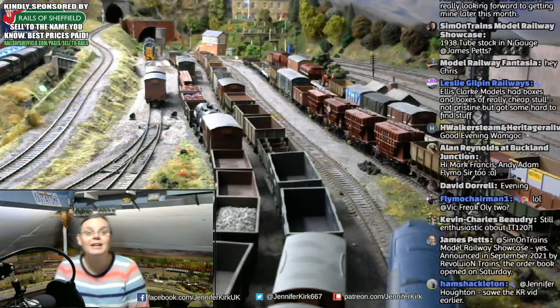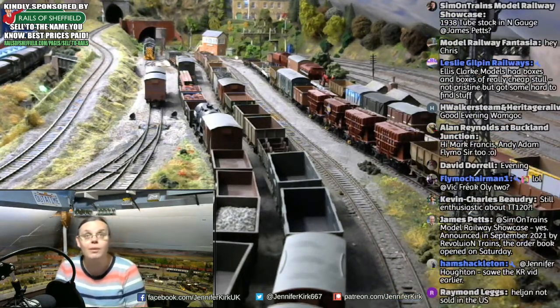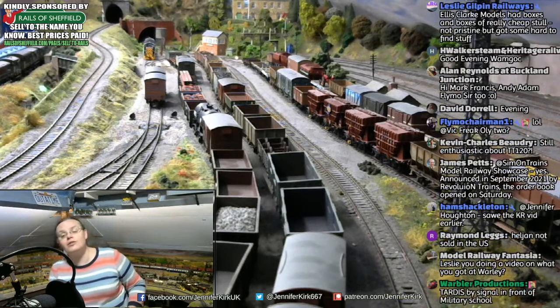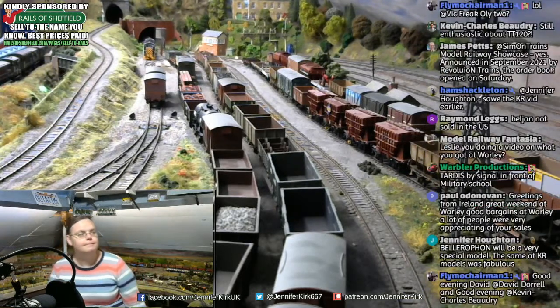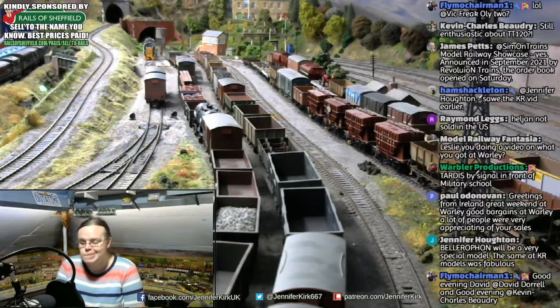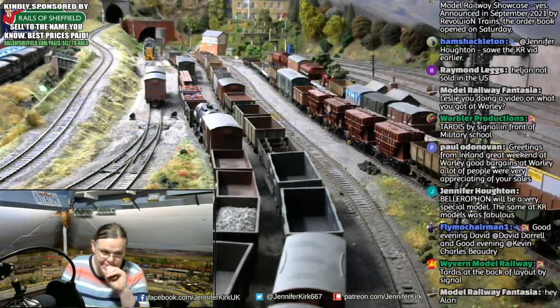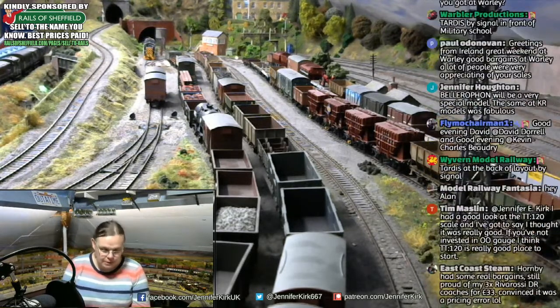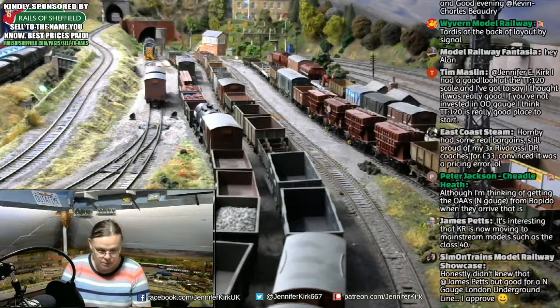Leslie Gilpin Railway says Ellis Clark models have boxes and boxes of really cheap stuff. They always do at shows. It's always good for a rummage. Not pristine, but some hard to find stuff. Absolutely. Ellis Clark are great if you're looking for something and you don't really care if it's perfect museum quality. You just want it. No, let me finish what I'm saying. If it's not pristine quality, you just want something, he'll do you a good deal. I'm still loving the fact that I got 2 working N-gauge locomotives for £20 each.